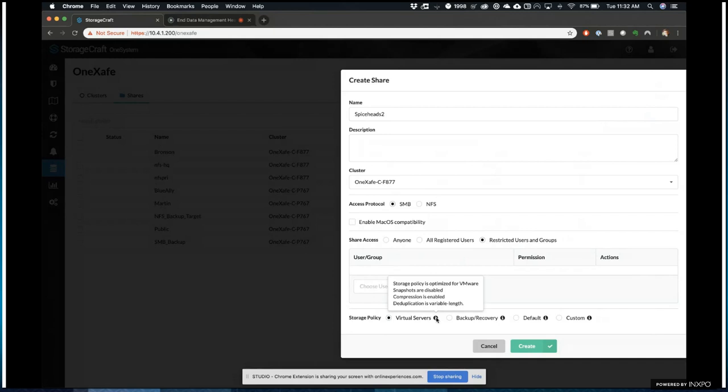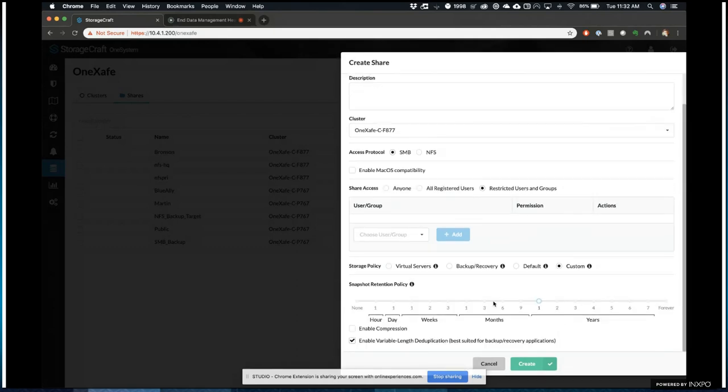This storage policy defines the data protection in terms of is it deduplicated, is it compressed, but also if you're going to have snapshots disabled, or if you're going to do something custom where I'm going to set my snapshot retention policy to 3 weeks. So I'm going to take 90-second snapshots automatically, and I'm going to keep every snapshot for the first hour, and then hourly for the first day, daily for the first week, and weekly basically forever. But I just decide how long I want to keep that. I don't have to do anything else other than this.